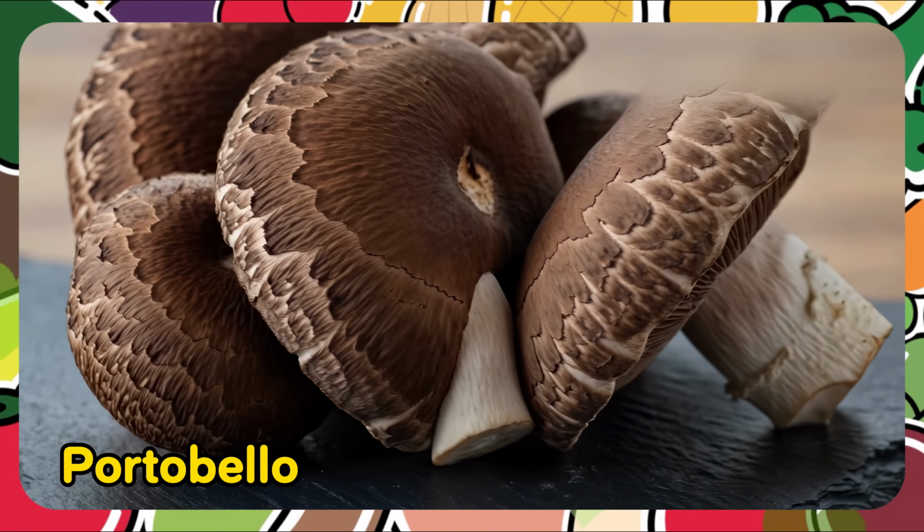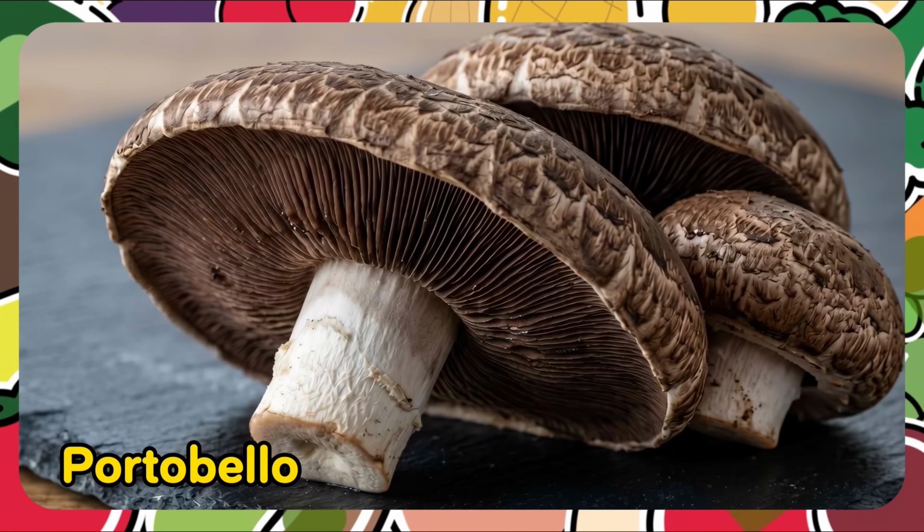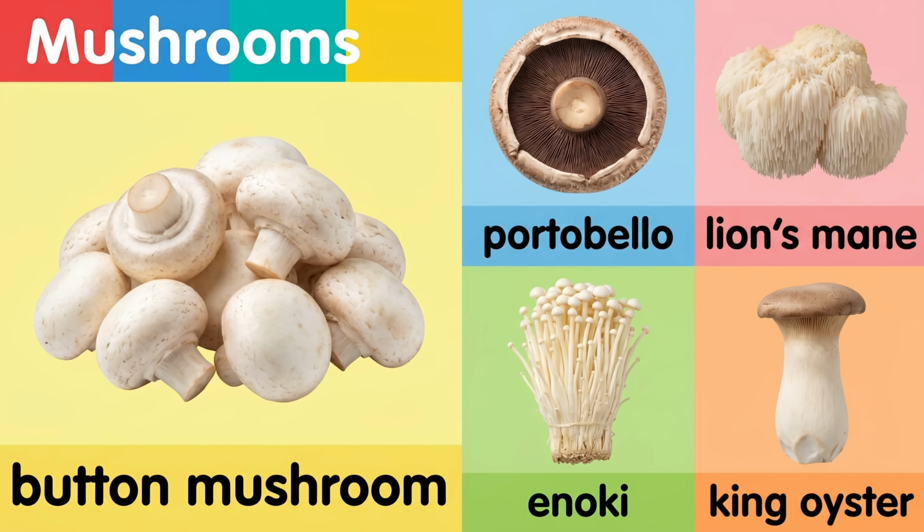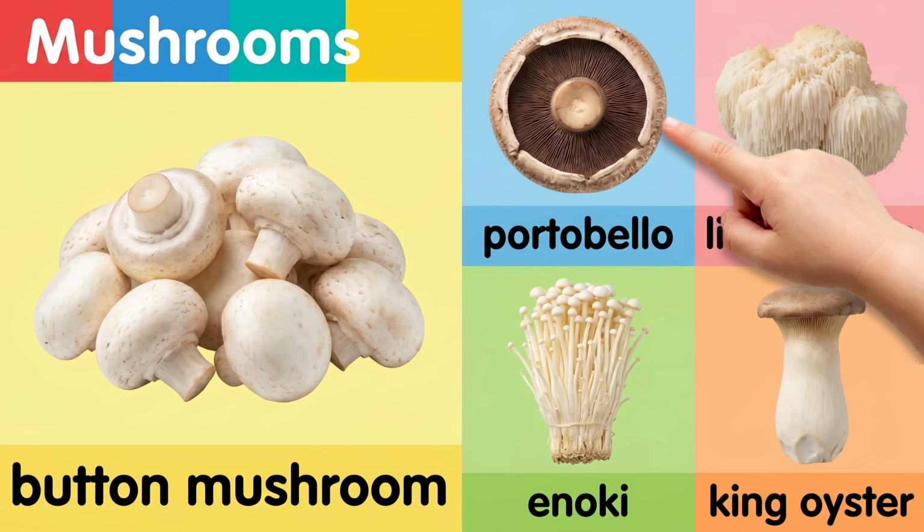Big veggies can be yummy too. Let's take a bite. Chomp. Where's the portobello? Show me. Nice, you found it. Portobello helps you grow strong and healthy.